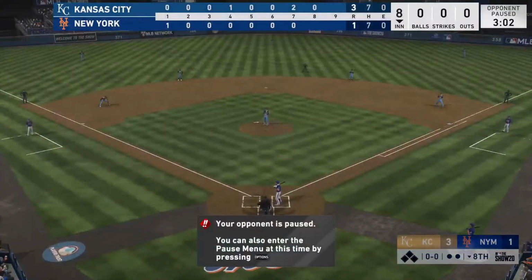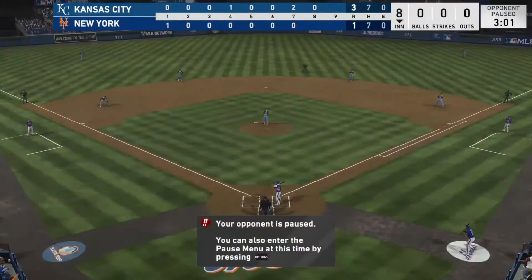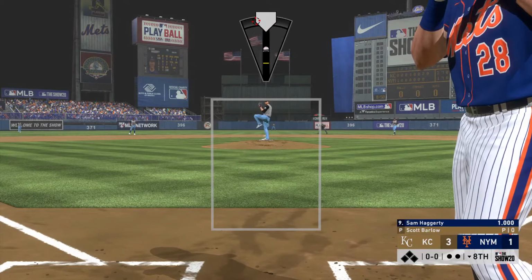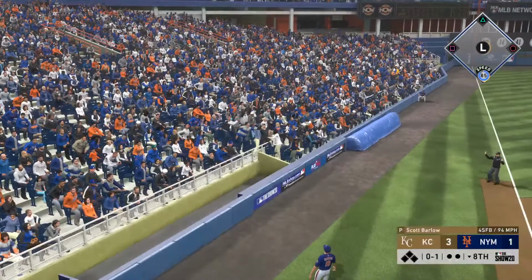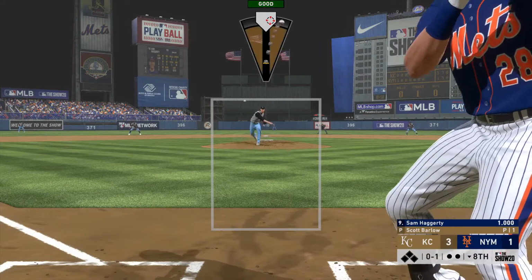Pinch hitting, number 28, Sam Haggerty. No balls and one strike. Into the windup. Here comes the 0-1.